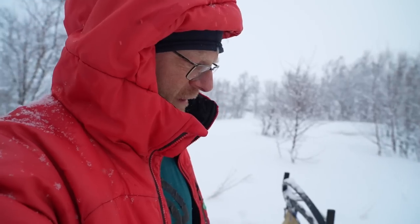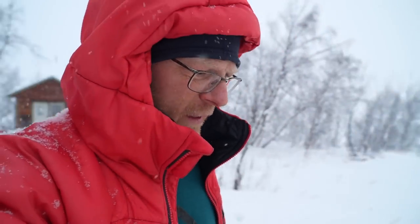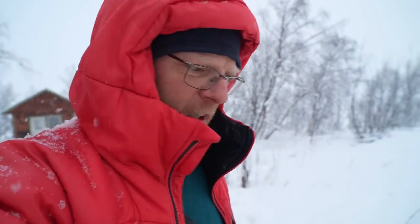This is actually a basket sled, a more classic basket sled, and the other ones I've been using have been more of a racing type. So we will see. Anyway, I'm heading south from Saltolukta. We are aiming for Jokkmokk in 10 days.